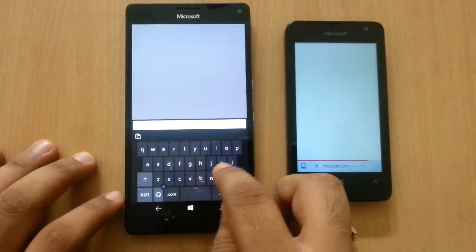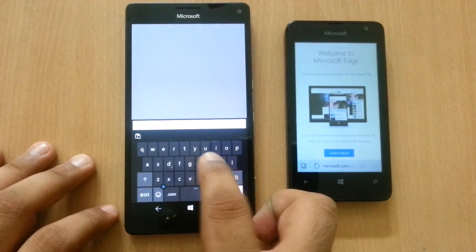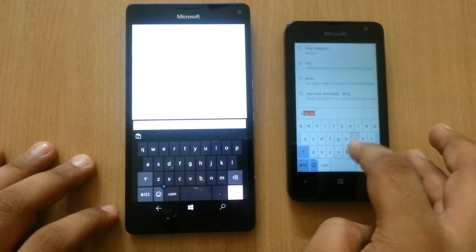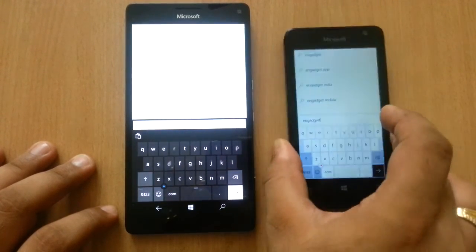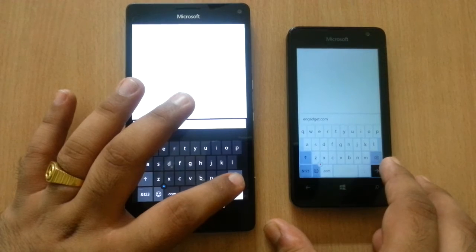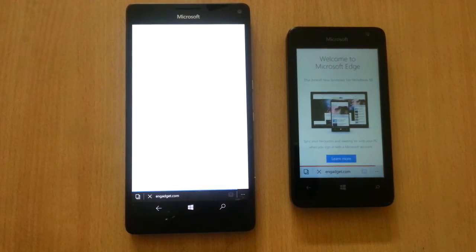Then the Lumia 950 was first. Let me open, how about, let's open a complex site like Engadget. Very small keyboard. I mistyped it. Typing behind the camera is not easy. So I'm going to press the go button together. 1, 2, 3. I'm on a very slow Wi-Fi connection right now, so both devices should take some time. So let's see which phone renders it first.